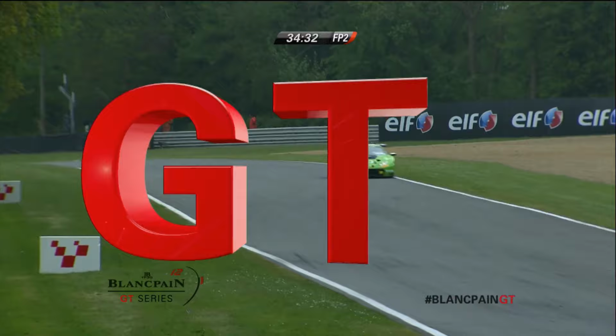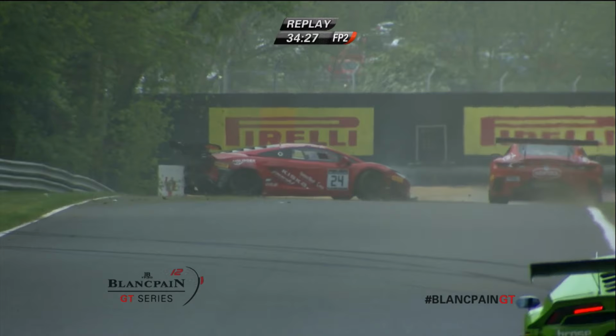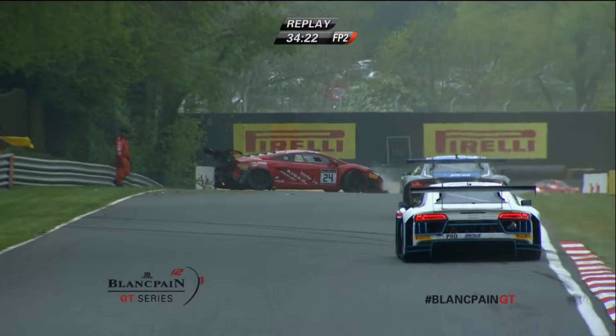Here's a replay coming up, just already over the curbs, and exactly as you said, John, whips away to the left, clangs the barriers, can't see the extent of the damage from our competitor. Well, it's nose and tail, I think, but certainly the right rear has clobbered it. But that is the danger of the curbing on the exit of Stirling's.